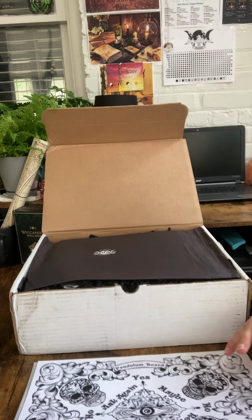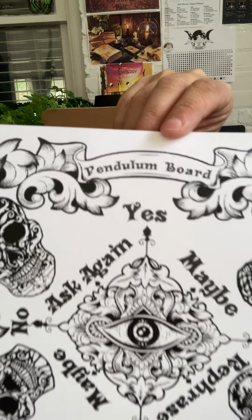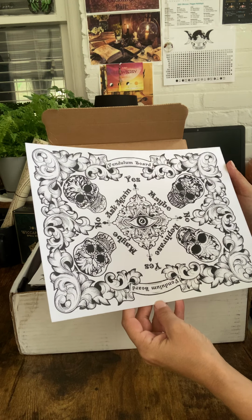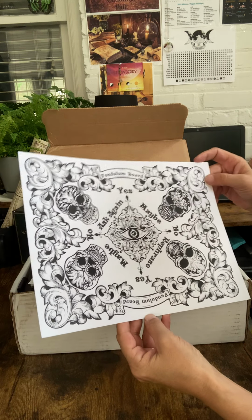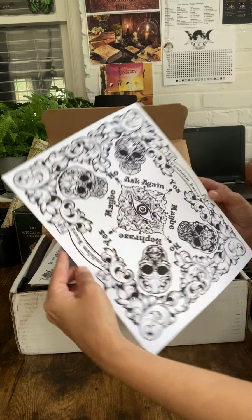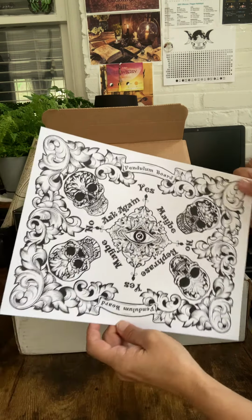All right. And amazing. The first thing I see is a pendulum board. Y'all, this is pretty cool. Look at this. It's got the skulls on it, the evil eye in the middle. This is really nice. I like it. Thank you. This is cool. So are we getting a pendulum? Because I just got a new one. But I'll never say no to pendulums. I love them.